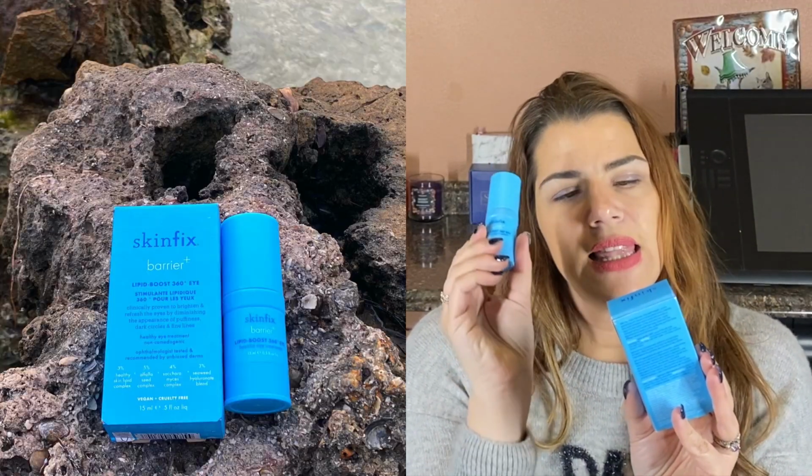So I want to start off with the eye cream. I've actually tried this Skin Fix now. This is the Skin Fix Barrier Lipid Boost 360 Eye Stimulant Lipicade 360 Poreless Use. I said that all in one try. I should get a cookie.